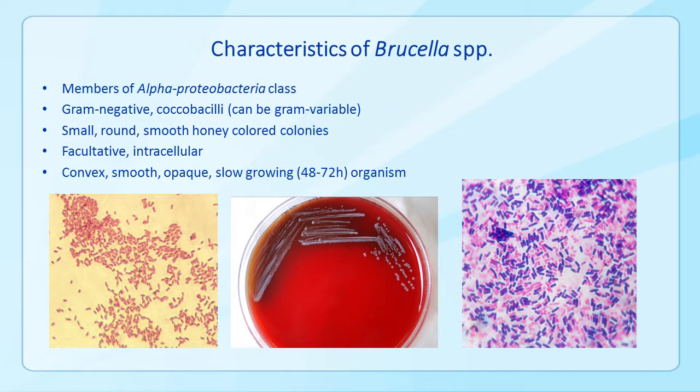So these are just the characteristics of Brucella species. It's a member of the alpha proteobacteria class. It's a gram-negative cocobacilli. It also can be gram-variable. It's small, round, smooth, honey color. There's an image here of what it looks like on a standard sheep blood agar plate. It's facultative and intracellular.